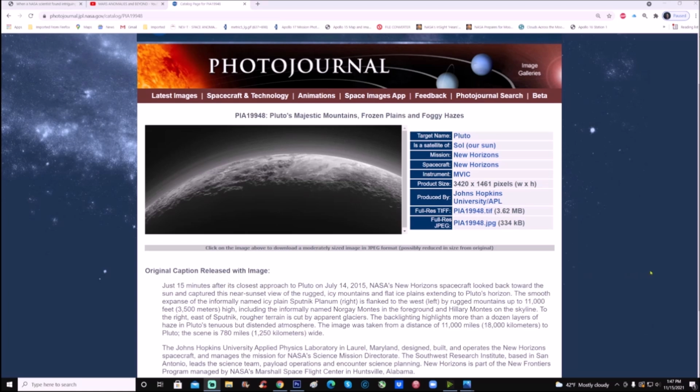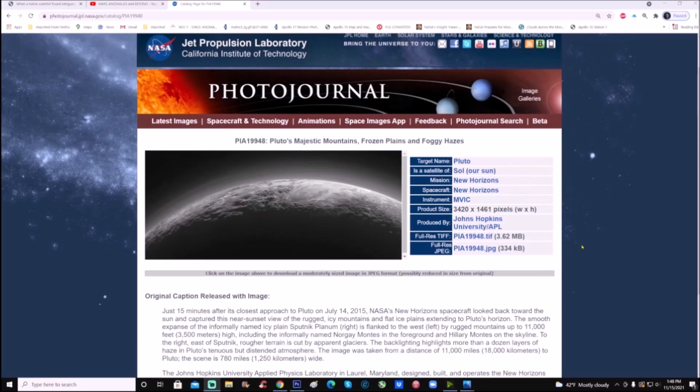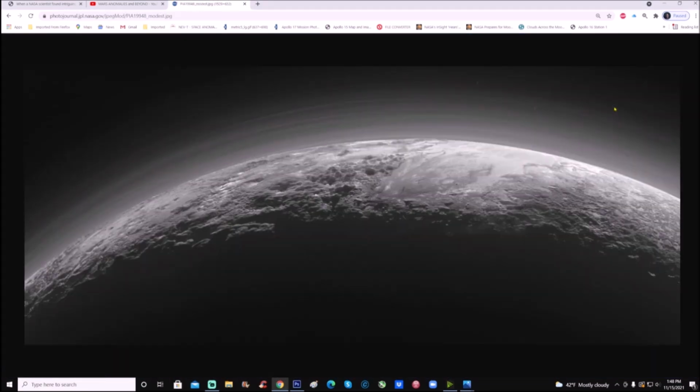It says right here, just 15 minutes after its closest approach to Pluto on July 14, 2015, NASA's New Horizons spacecraft looked back toward the sun and captured this near sunset view of the rugged, icy mountains and flat ice plains extending to Pluto's horizon. I'll let you guys read the rest of that. And you can see right here, it was released on 9/17/2015.